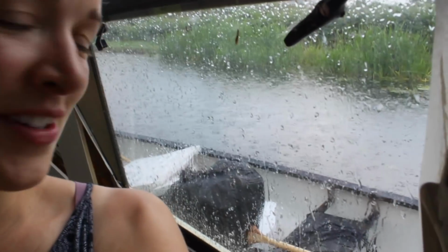The worst bit now about this is that the canoe will be getting all wet, which means we're canoeing back with wet bums. There's no two ways about it.